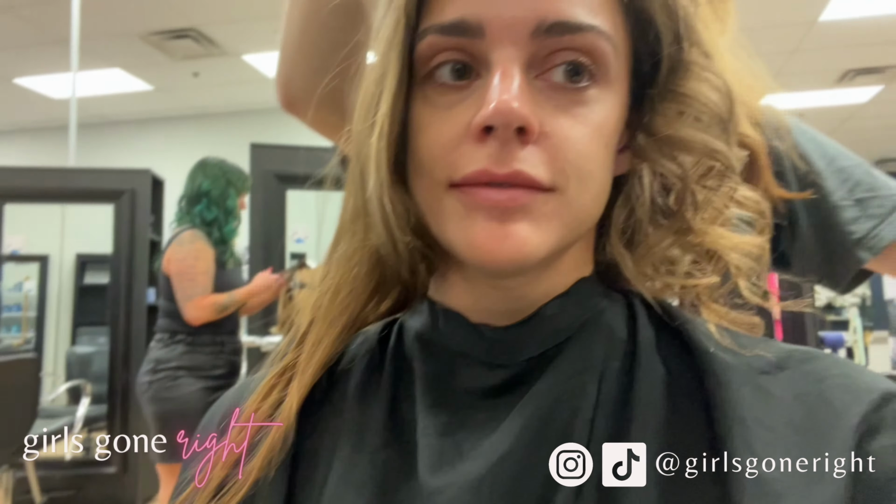So I just got done getting a blowout from the Blow Bar in, I think it's Hillsboro, somewhere near downtown Nashville. I just asked for something like sleek curls that's gonna hold. This will be brushed out before the photo shoot, but it is humid here today in Nashville. With humidity, I'm sure it's gonna be like 98 degrees. It was 98 degrees yesterday, it's so hot. So I just need something that's gonna hold.